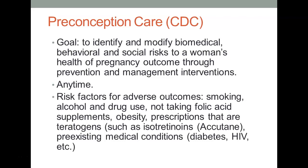And then any kind of prescription medications that she may be on that are teratogens, so those are things that can be harmful to babies that maybe she doesn't realize can be harmful. An example would be Accutane. A lot of people use Accutane for acne, but that is a teratogen, meaning that you cannot be on that medication when you're pregnant because it could become fatal to the fetus. So if you didn't know that, preconception counseling could help you know what medications you should be going off of before you get pregnant.